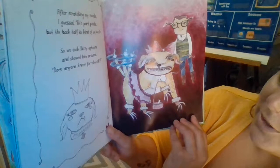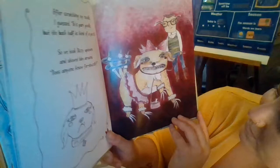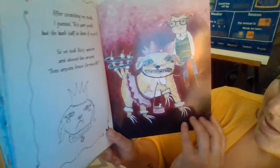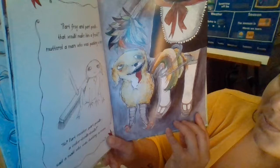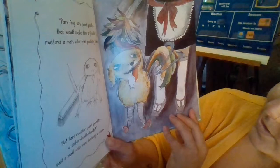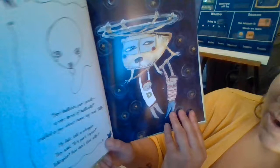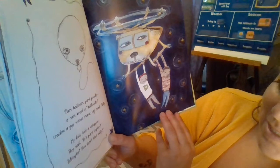After scratching my noodle, I guessed he's part poodle, but the back half is kind of a puzzle. So we took Dizzy uptown and showed him around. Does anyone know for shuzzle? Part frog and part poodle, that would make him a froodle, muttered a man who was pushing a broom. No, part rooster, part poodle, a cocker doodle doodle, said a maid who was dusting a room. Part balloon, part poodle, a rare breed of baloodle, cracked a guy whose name tag read Billy.